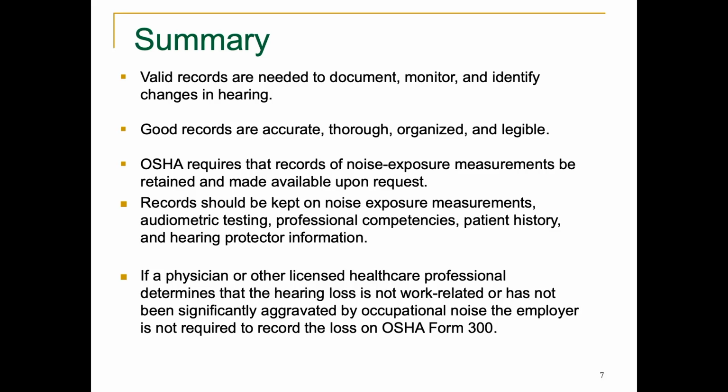If a physician or other licensed healthcare professional determines that the hearing loss is not work-related or has not been significantly aggravated by occupational noise, the employer is not required to record the loss on OSHA Form 300.